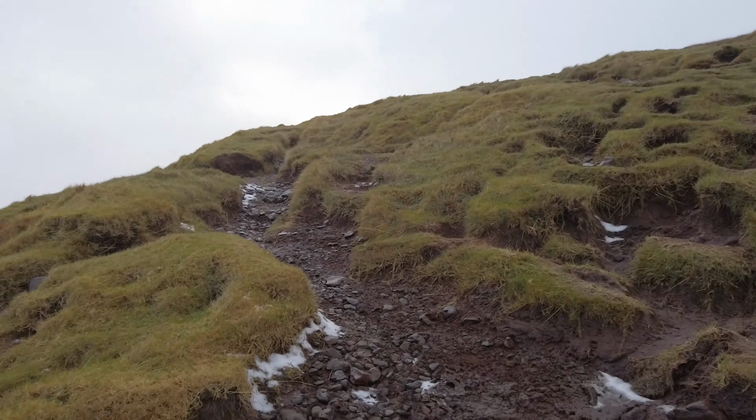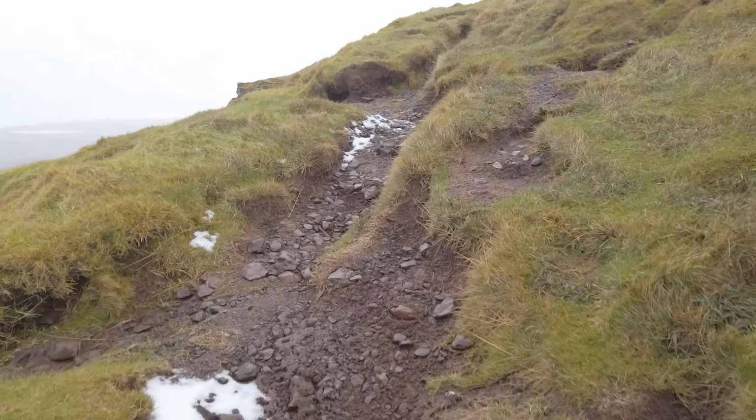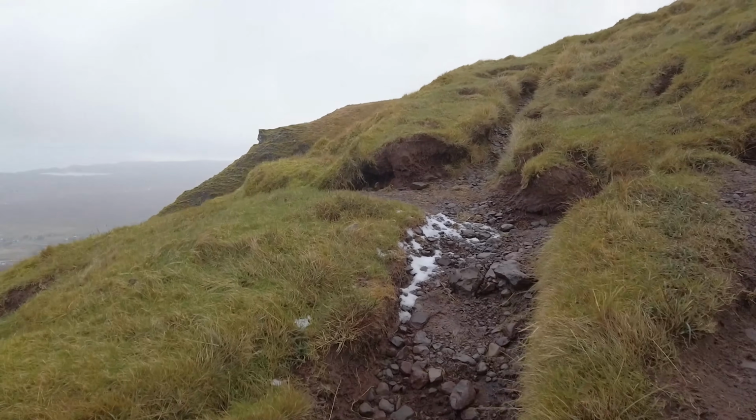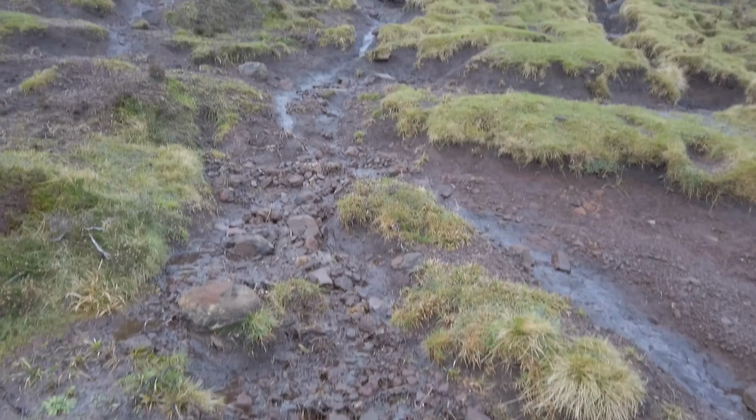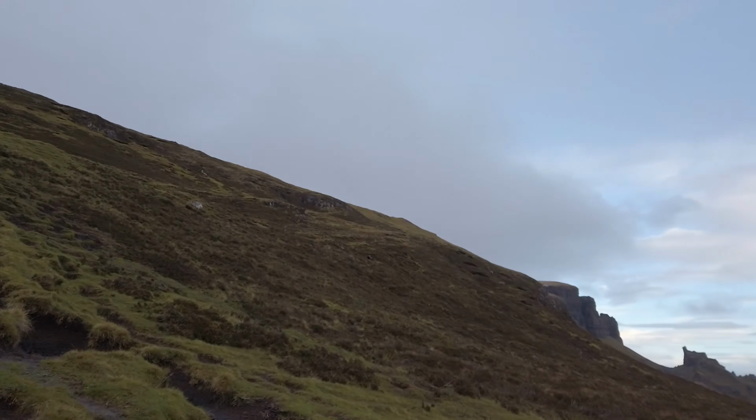But like I said, if you're really into hiking, you're not there just for photos, do go ahead and do the whole hike. Just be careful when you're coming down the mountain. I slipped on my ass a whole bunch of times and pretty much emerged full of mud everywhere. But you know, that's the joy of hiking, right?